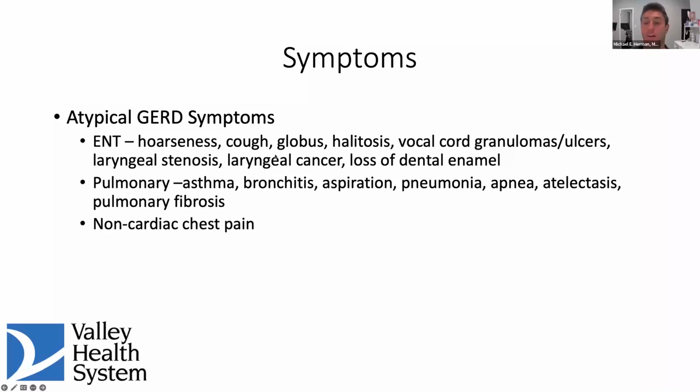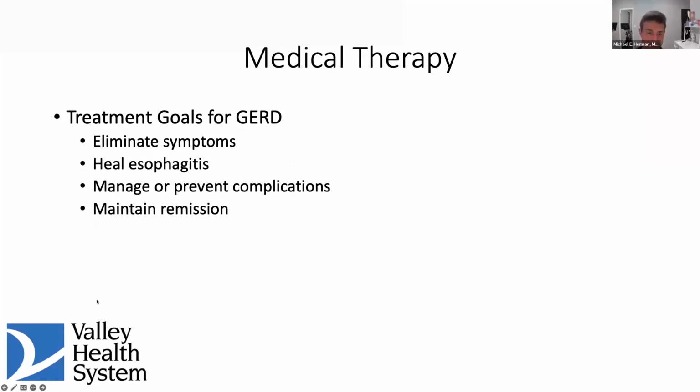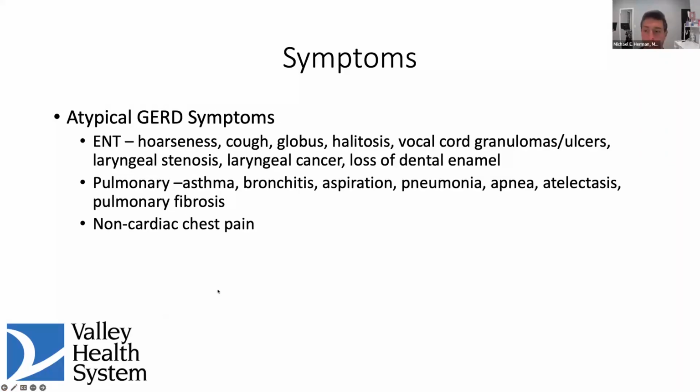Uncontrolled acid reflux can even cause laryngeal or throat cancer. It can affect the teeth. Our teeth cannot undergo that type of acid exposure, so it can cause loss of dental enamel. Pulmonary complications are also symptoms: if you aspirate the acid and it goes into your lungs, you can get lung conditions like asthma, bronchitis, aspiration pneumonias, various different lung conditions.